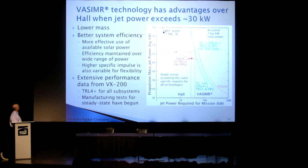The technology has real advantages over Hall thrusters when your jet power, which doesn't include all your conversion efficiencies, amounts to about 30 kilowatts. This is what you really do your mission with: jet power. And you basically have lower mass. So if you're using Hall thrusters and you try to go up in power, eventually you saturate, and somewhere in this vicinity you just have to add more and more engines. You can't make more power go through the same engine.